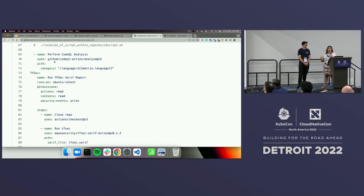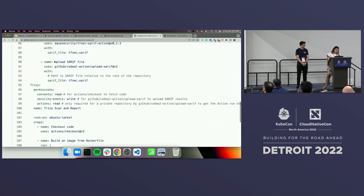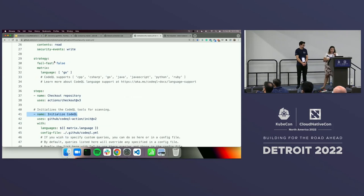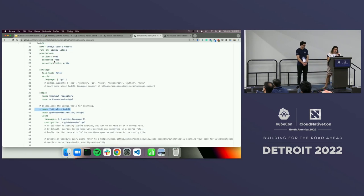And then with TFSec, what you saw earlier with the vulnerabilities being posted right in the pull request, we're scanning Terraform, or infrastructure as code in general, with TFSec to see these results in the pull request once more. And one more that we're enforcing is dependency review. We want to ensure that any dependencies coming in are also secure. So I'll pass this over to Grant to walk through some of the other example pull requests that we've created so you can see the vulnerabilities there.